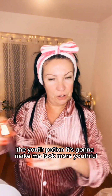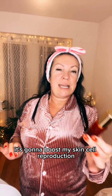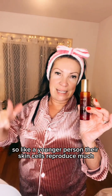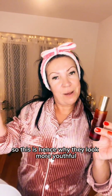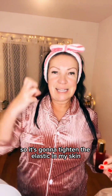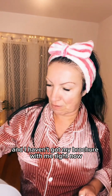So as I was saying, in a nutshell, the Youth Potion is going to make me look more youthful. But what it is actually going to do is boost my collagen. It's going to boost my skin cell reproduction. Like a younger person, their skin cells reproduce much, much quicker than when you get older. So this is why they look more youthful. It's also got tightening products in there, so it's going to tighten the elastin in my skin. It's going to do all these things. I think it's got Q10 in there. Don't ask me all the ingredients because I can never remember them, and I haven't got my brochure with me right now.